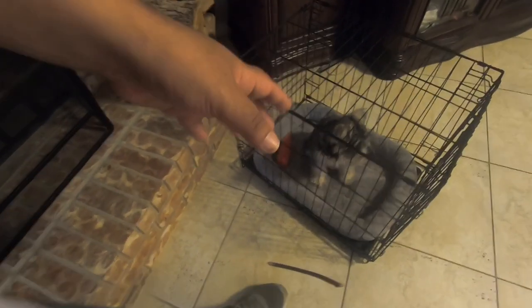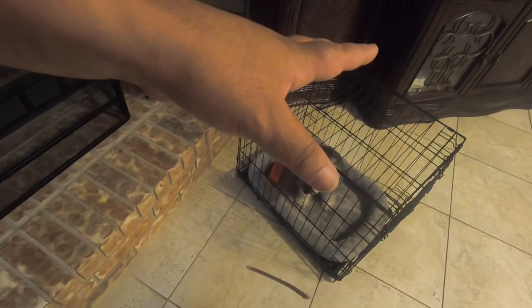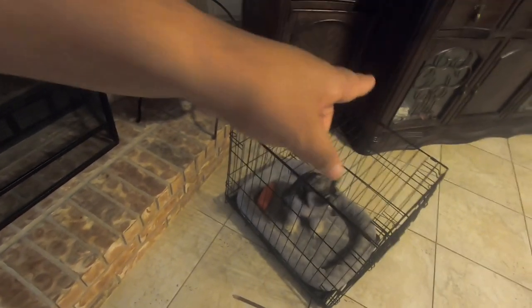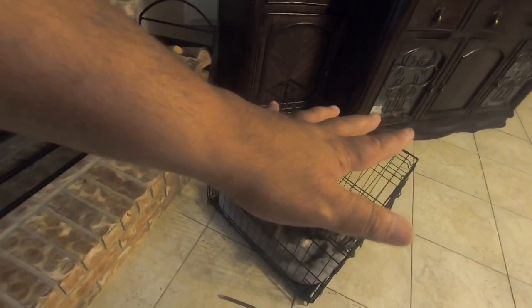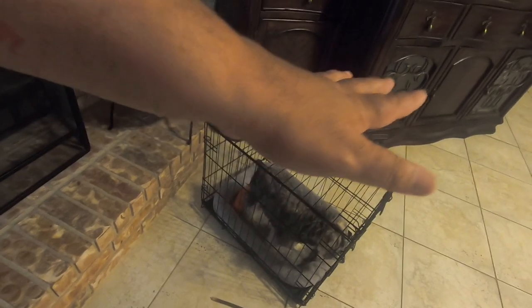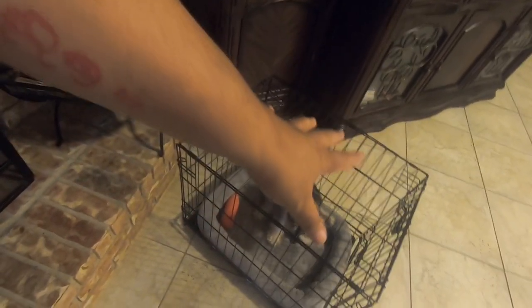Okay? So we're going to keep this crate open. If she doesn't go potty when we take her outside, we carry her back inside and we put her in the crate for a minimum of 30 minutes. If she needs to be in there a little bit longer, that's fine. No less than 30 minutes. After 30 minutes, we're going to take her back outside and give her another potty break. Really quickly, we moved this here just for the video, but where you had it before by the door is the perfect spot. Good job, okay?